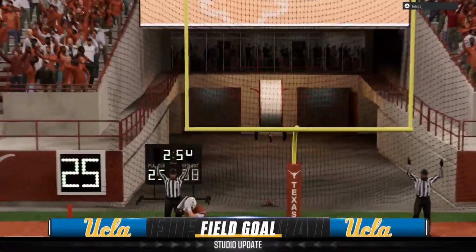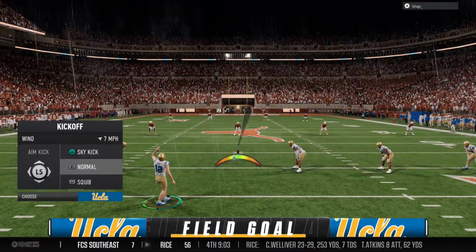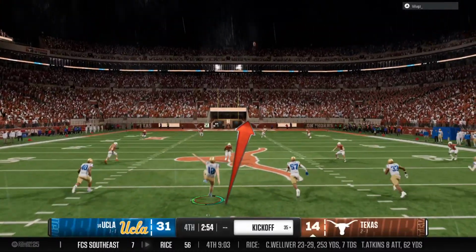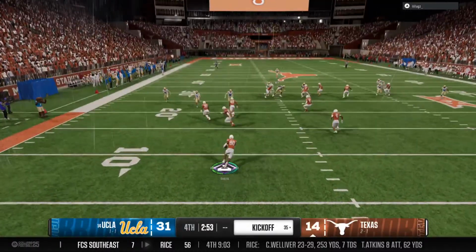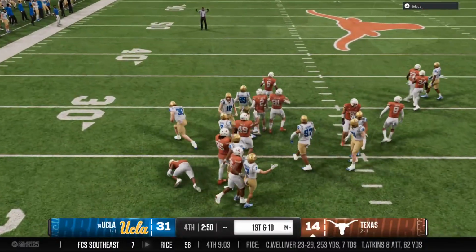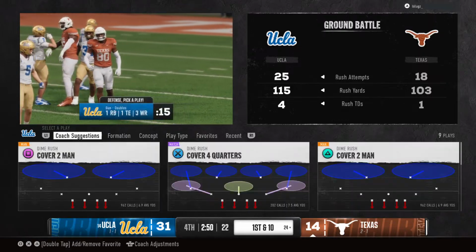And the kicker delivers the three to salvage that drive. And now the lead is even bigger. They're really starting to extend that lead as they get ready to kick it away again. From inside his own 10, let's see what he gets. Just never had a chance to shake loose, and he'll be brought down at the 24.